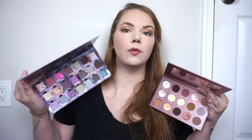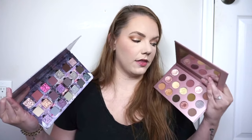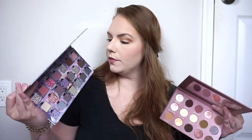Glaminatrix Nearly Natural versus Inslee Rain Cold Moon. I've not used the Inslee Rain one, but I love this color story. I mean, I think these are an amazing formula, but this color story just is so beautiful, and those shimmers look so special. I feel like I have to have these.